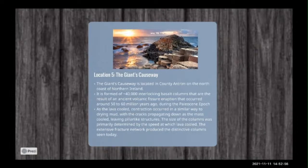The tops of the columns form stepping stones that lead from the cliff to the foot and disappear underneath the sea. Most of the columns are hexagonal, although there are some with 4, 5, 7, or 8 sides. The tallest are about 12 meters high, and the solidified lava in the cliffs is 28 meters thick in places.